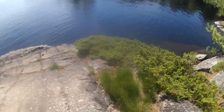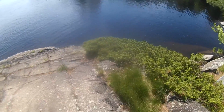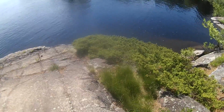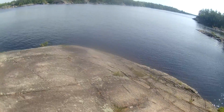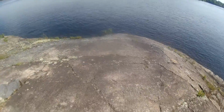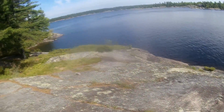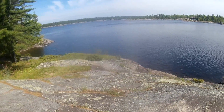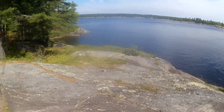Don't run. Huh. Well, there he goes. What is that, guys? What is he? There he goes. Look at him go. Oh, I've seen the same. I wonder if that's the same guy I seen last year. This looks a little bigger. Cool.